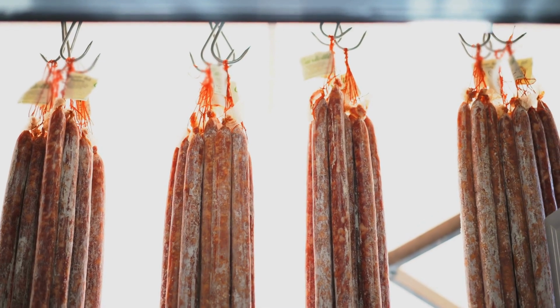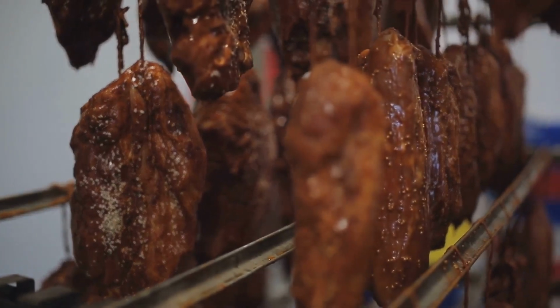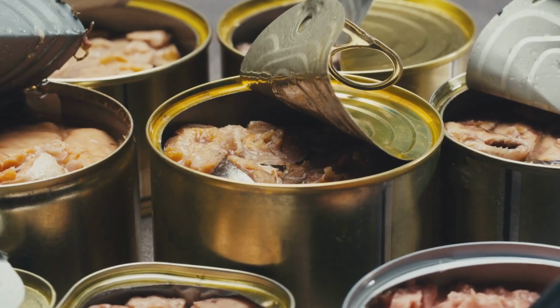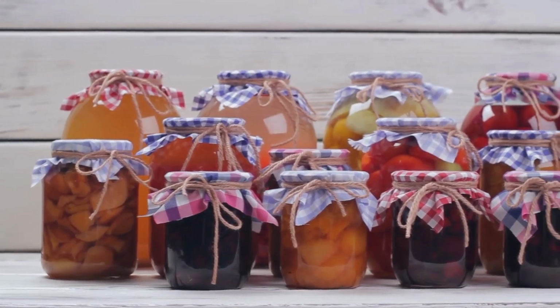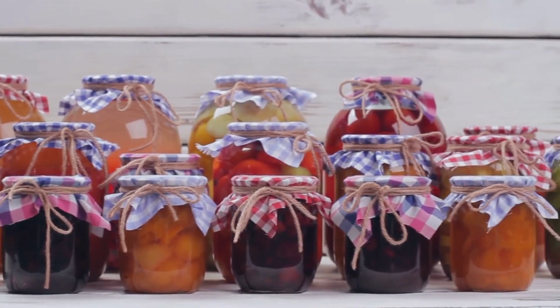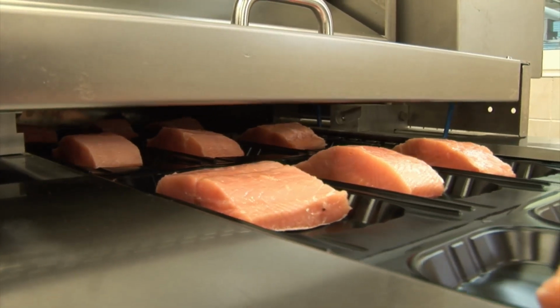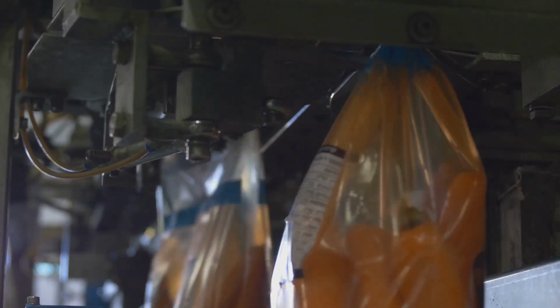As societies advanced, so did their methods of food preservation. The Middle Ages saw the rise of salted and smoked meats, making long sea voyages and harsh winters more manageable. In the 19th century, the advent of canning by Nicholas Appert and later advancements in refrigeration by Carl von Linde revolutionized the food industry. The 20th century witnessed the development of frozen foods, which brought convenience and year-round availability to consumers. In recent decades, innovative techniques like vacuum packaging, modified atmosphere packaging, and high-pressure processing have further extended the shelf life of foods while maintaining their quality.